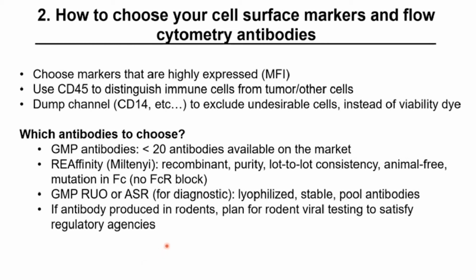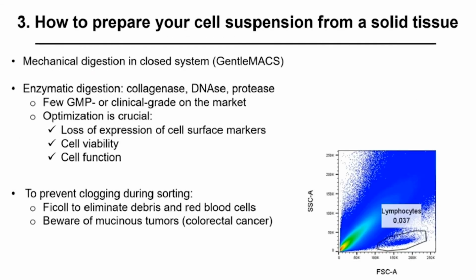And finally, if your markers are not available in these formats, and if you don't have a choice but to use a regular antibody, for example, a mouse anti-human antibody, I would suggest planning for rodent viral testing to satisfy regulatory agencies.